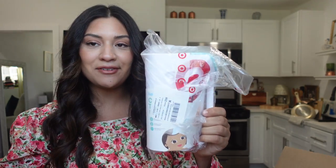I got the Frida Baby pitcher. It's raining, it's pouring, so it's cute. It's for bath time, so I got the Frida one. I like it because you can put this little spout on, so it's not all just dumped on the baby, you know? It's just lightly like a waterfall. So I'll link this one down below.